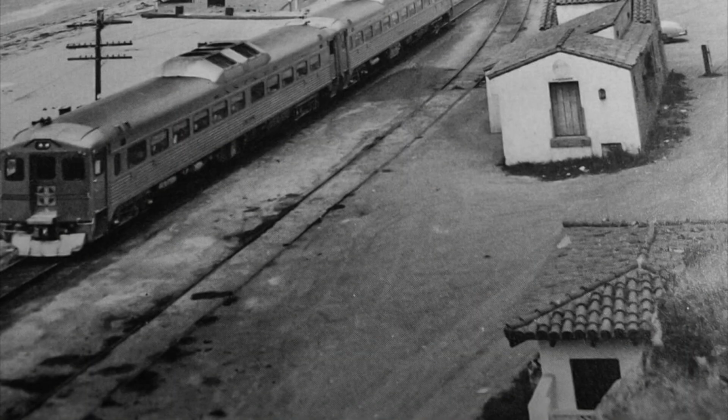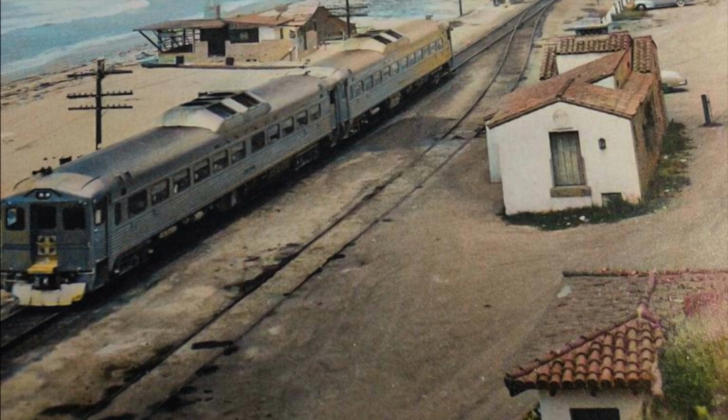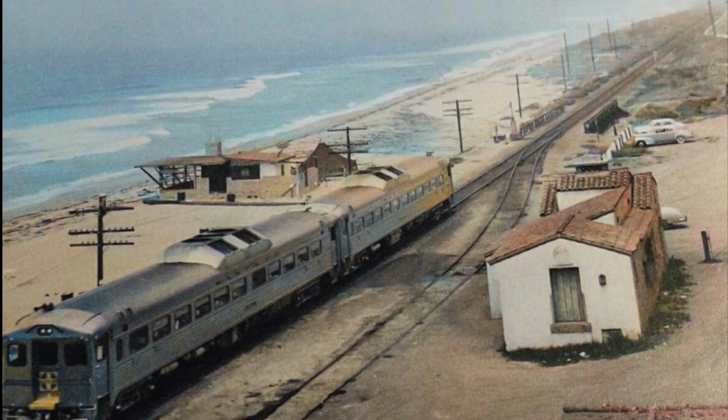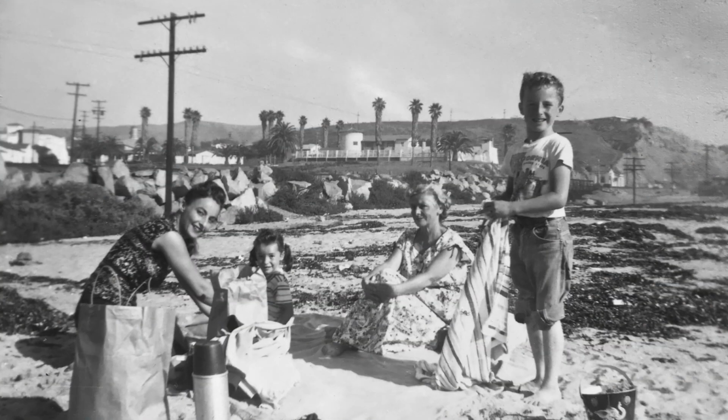When I first saw this shot of North Beach train station, I was intrigued with the two Santa Fe Railroad cars. With a little research, I discovered these cars were known as rail diesel cars, also known as the RDC or Budd car. It was a self-propelled diesel passenger train produced between 1949 and 1962. I wonder what that building was on the beach.